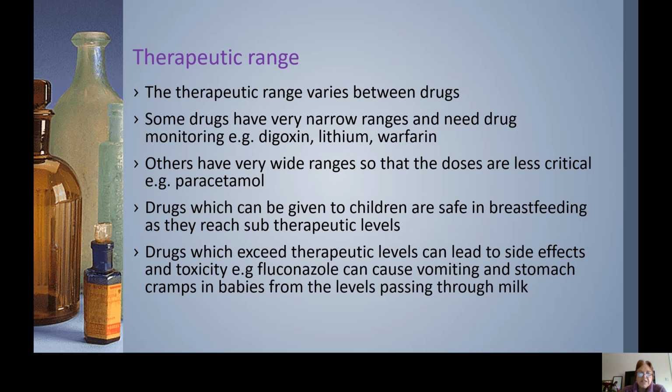The therapeutic range varies between drugs. Some drugs we know have very narrow ranges and need to be monitored, and examples that we're all aware of are things like digoxin, lithium, and warfarin. Others have very wide ranges so that the doses aren't critical.